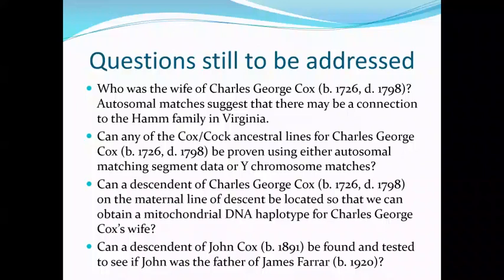And then also, can we get another descendant of John Cox, born 1891, to test to see if John Cox was the father of James Farrar? So these are still things that could be looked at and possibly in the future will be addressed.